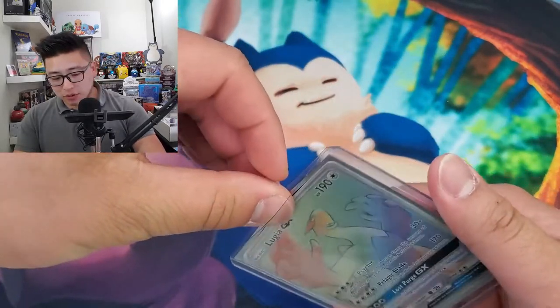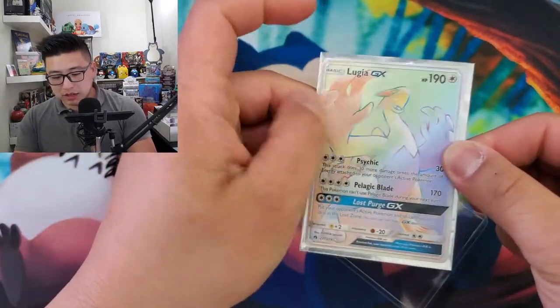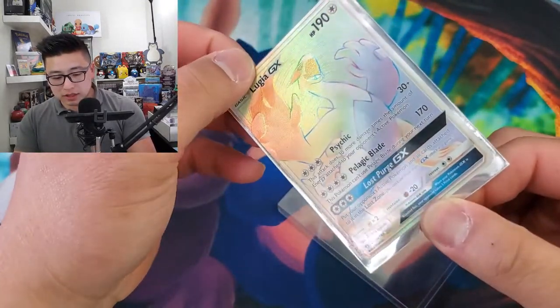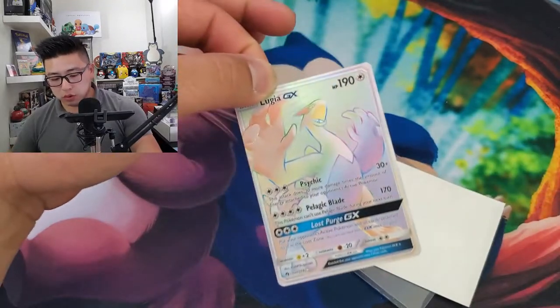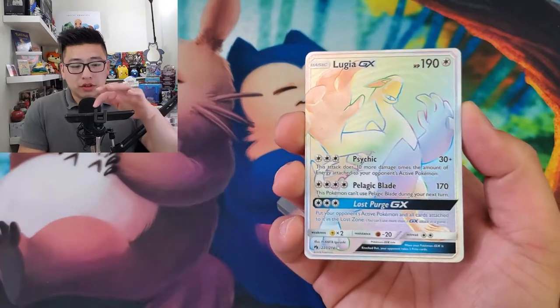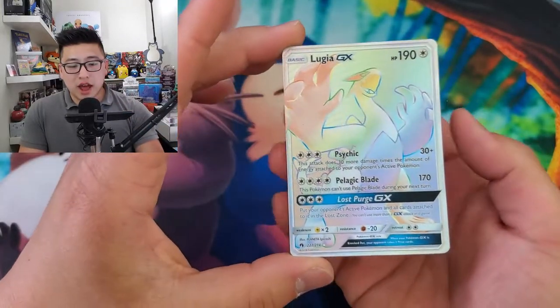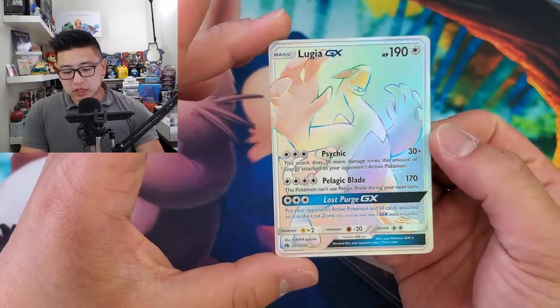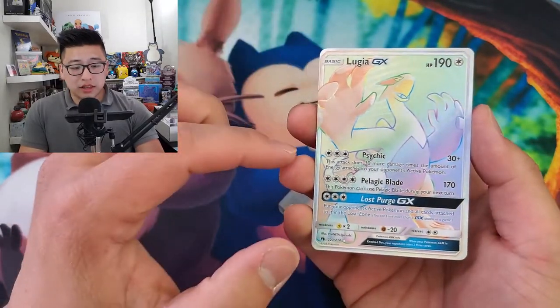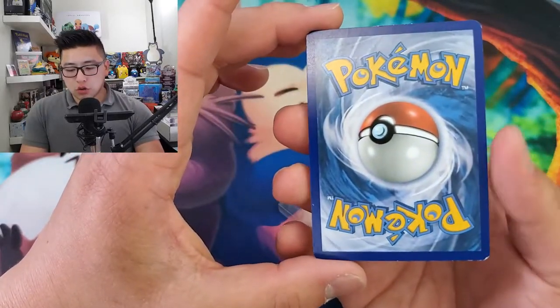But this is a hyper rare Lugia. Hyper rare Lugia. Again, the top loader sleeve is a little bit dirty. Oh, hello, beautiful. Let's focus on that a little bit. It's the Lost Thunder Rainbow Rare Lugia, not centered, but I think he just wants it. It's kind of cool though. This miscut, look at the edge on the left side.